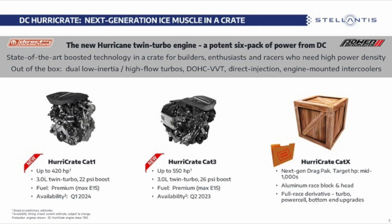So here's the document that Stellantis or DaimlerChrysler released, but didn't really talk about or announce, or at least make it public as much as I think they could have. So obviously this engine is called a Hurricane, so along with that they called it Category 1, Category 3, and Category X for Hurricanes. So Category 1, you can see here up to 420 horsepower. It's a 3-liter twin turbo. You can see the boost levels here, 22 PSI.